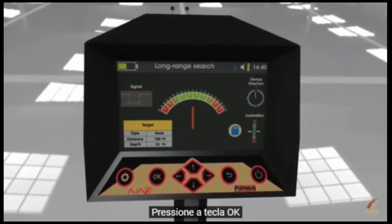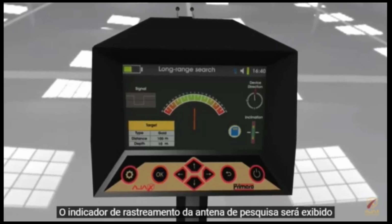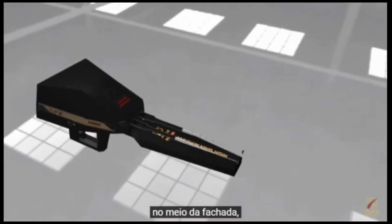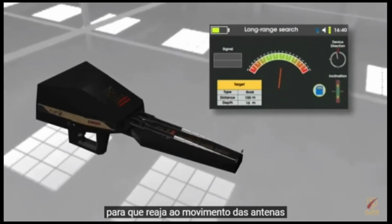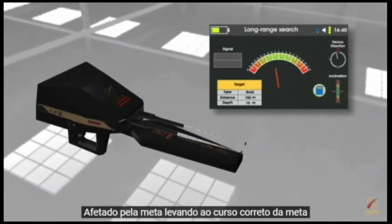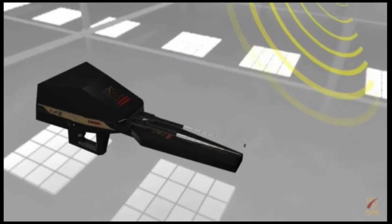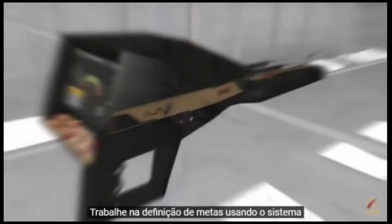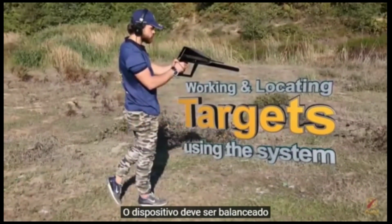After facing the search direction, press the OK key or the grip key. The search antenna tracking indicator will be shown in the middle of the interface, where it interacts with the movement of the antennas. The antennas are affected by the target, leading to the correct target path. Working and locating targets using the system.